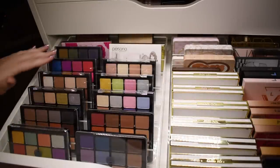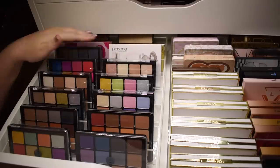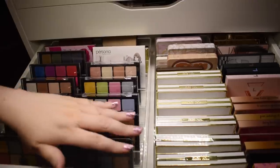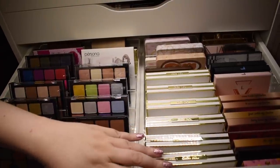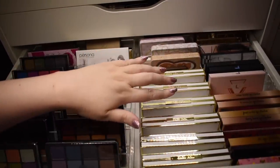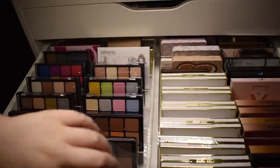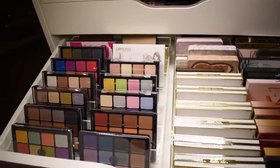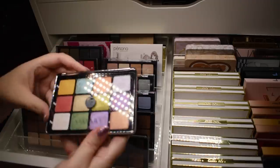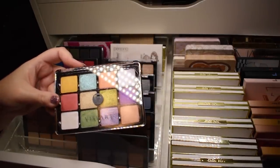These are some palettes from Viseart here, Persona Cosmetics, and Too Faced here. Then we have some Tom Ford, more Too Faced, NARS, Laura Lee Los Angeles, and Violet Voss right here. This is the Koi palette from Viseart.